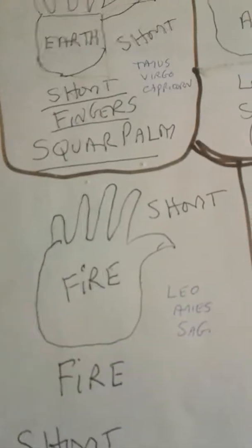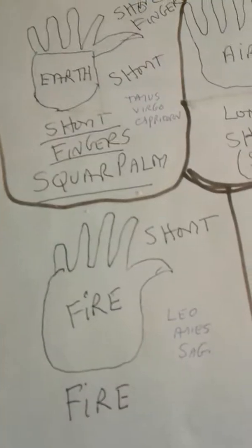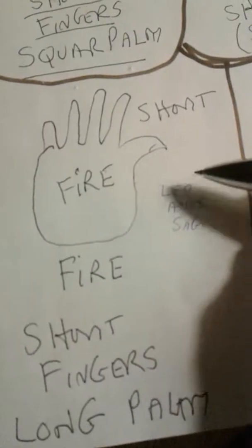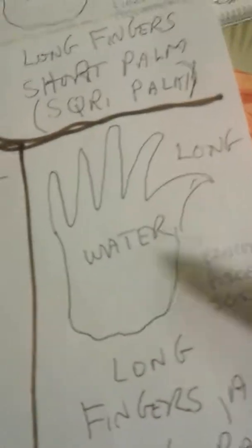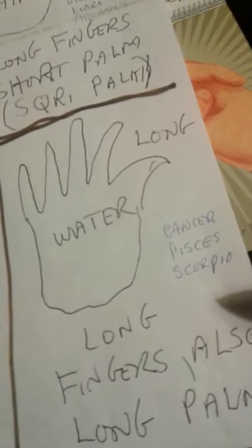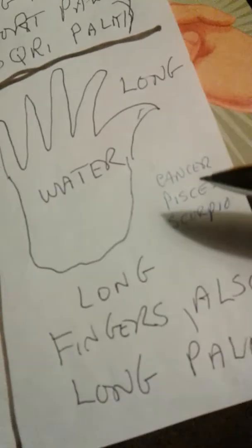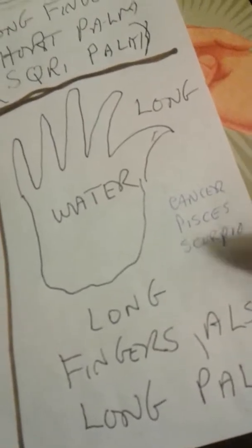And then you have the fire hand, which is the long palm with the short fingers. And it draws people like Leos, Aries, and Sagittarius into their life in a major way. And then you have the water hand, which is a long palm and also long fingers. So it has both propensities. And it draws water signs into the life, Cancer, Pisces, and Scorpio.